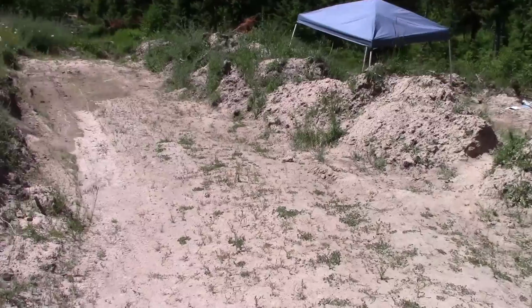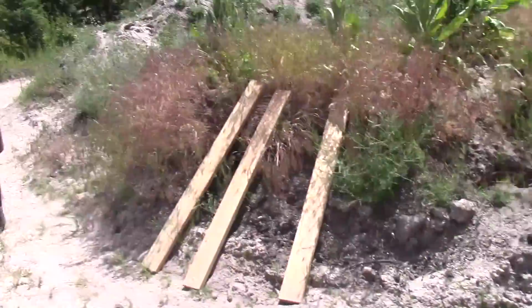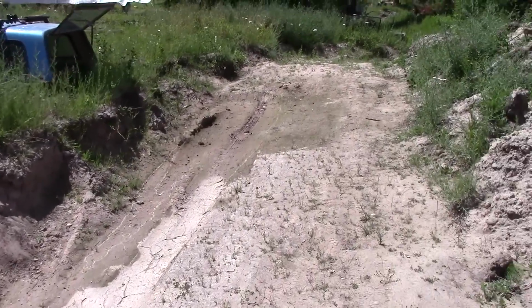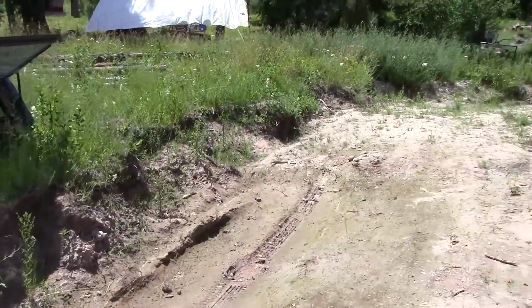I did some water harvesting earthworks before I left last fall, collecting water off of this road. And as you can see, there's still some mud and wetness over here. This slope inside here seems to be pretty damp, so that's good to see.